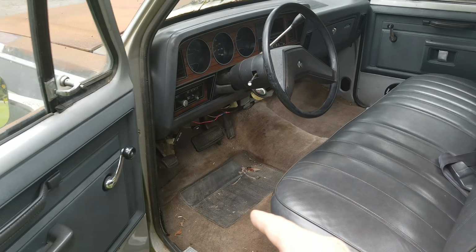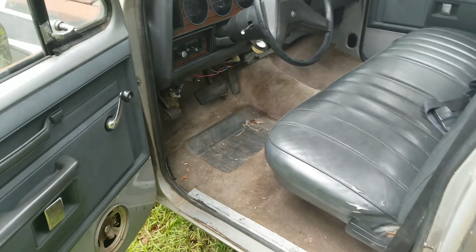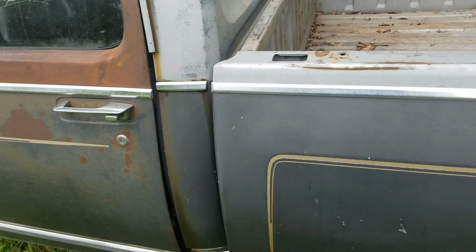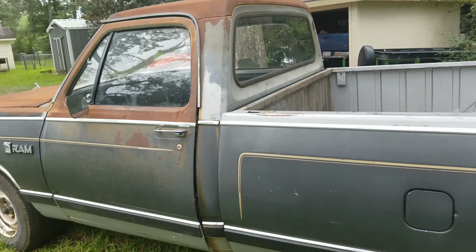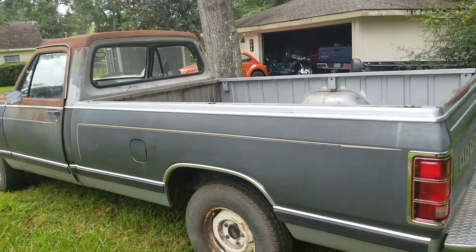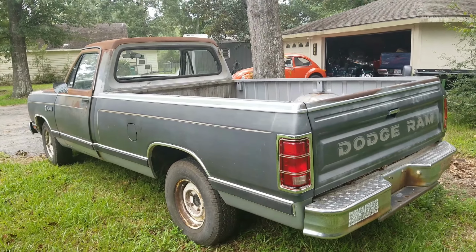Part of the mess, as you can see, I've been doing a lot of electrical, so some of the electricals are hanging down here because I've just been working on it and I'm too lazy to put it back right now. But she has come a long ways. I've actually driven the truck about 4 miles up and down the road, and hopefully I'll have some footage of that for you guys in a later video.